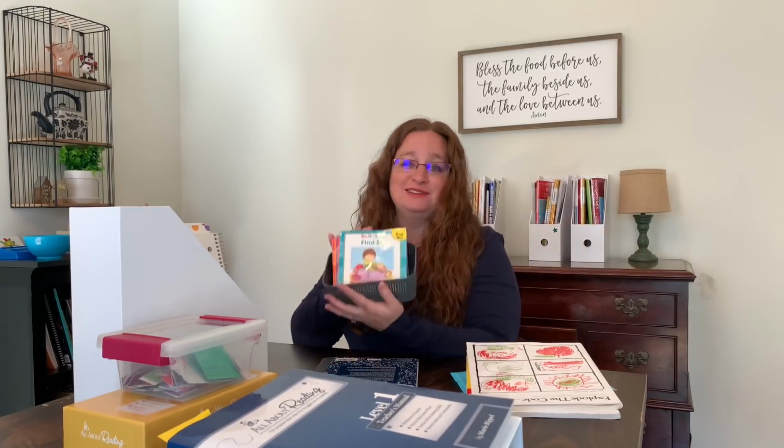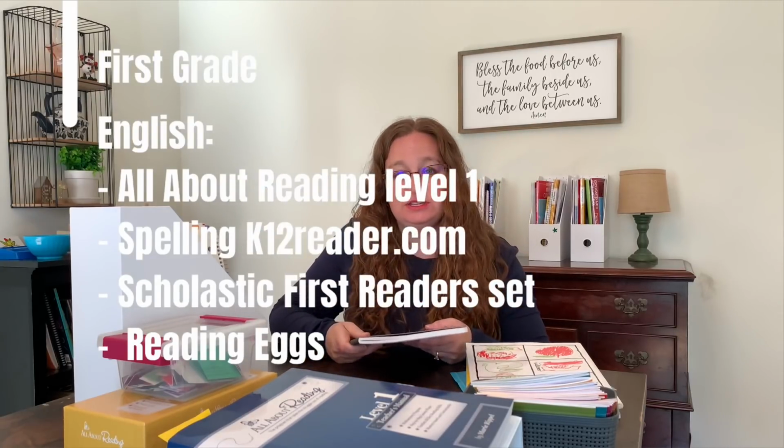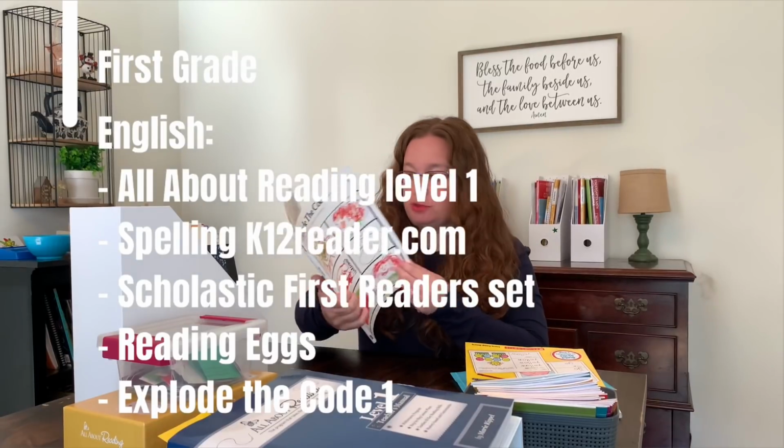And now she is looking at a word, decoding a word, putting it back together. She's reading sentences. She's reading small books, her readers. So she's really encouraged and excited, and her confidence has boosted way back up. So this year she's going to have a spelling book, which we're using a list from K-12. I'm going to keep doing Explode the Code 1.